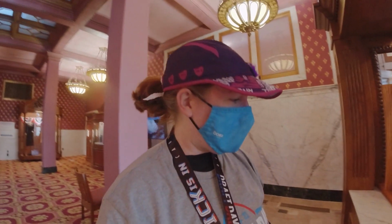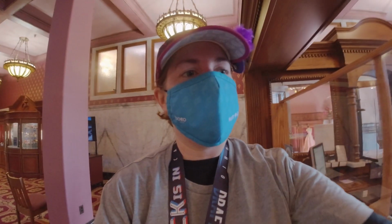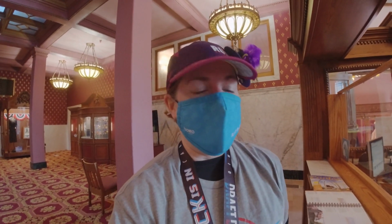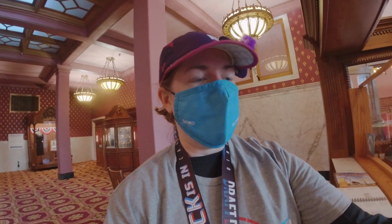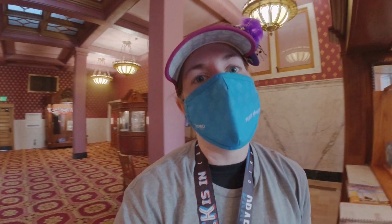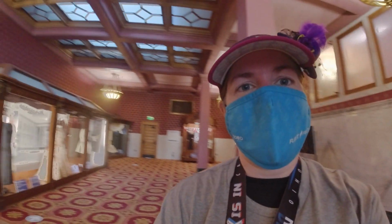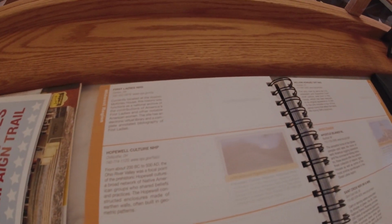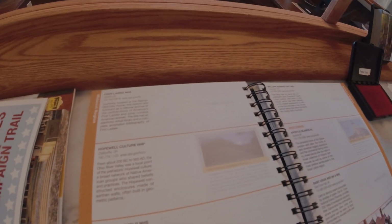We have come inside of the First Lady's National Monument, which is really cool. I cannot take video of the artifacts, but that's okay. What we want to do is to put a stamp in our passport right here on this page. So we're going to do that.